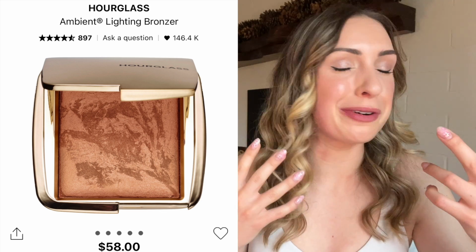I also wanted to recommend the Hourglass Ambient Lighting Bronzer. Unlike the Gucci one, which is more of a matte to demi-matte, the Hourglass ones are very glowy and blurring. They kind of make you look perfected in the most natural way. Whenever I wear the Hourglass powder products, people are always like, why does your skin look so perfect? Why do you almost look like a filter over your face? People will try to figure out why you look so perfect. That's what I love about the Hourglass Ambient Powders.